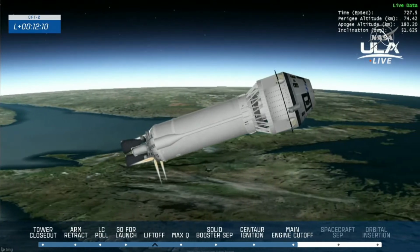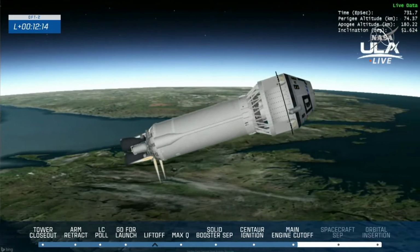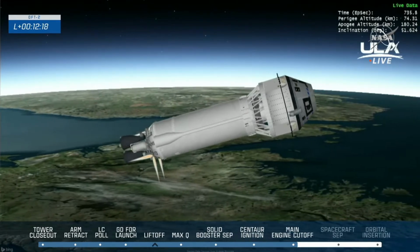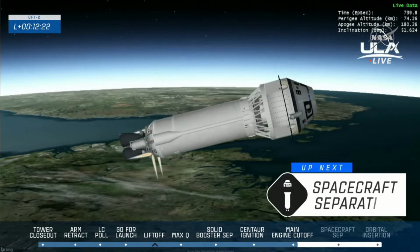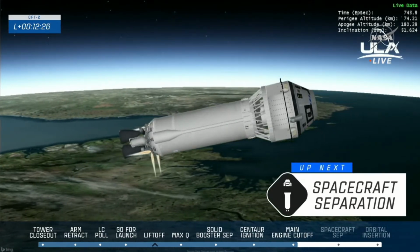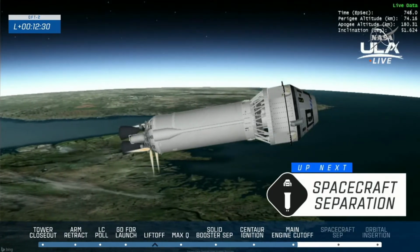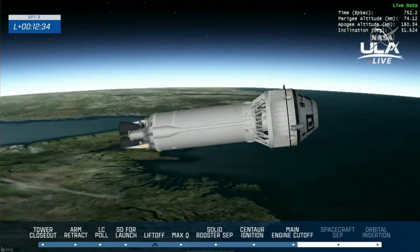The next milestone that we'll be looking for is launch vehicle separation, when Starliner will separate from the Centaur booster and fly on its own. Even after that happens, we'll have about 15 minutes until our final major milestone in today's ascent, the orbital insertion burn that will raise the perigee, or low point of Starliner's orbit, out of the Earth's atmosphere. So stick with us, we're not done yet. Now 12 minutes and 30 seconds into today's flight.